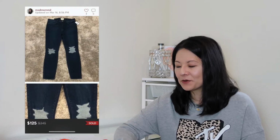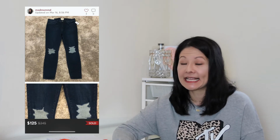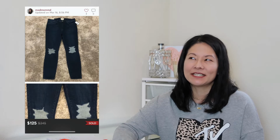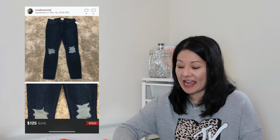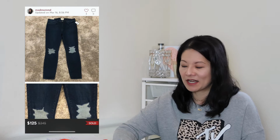The next item was one of my favorites, and a gorgeous pair of L'Agence jeans. It's the Margot high-rise skinny jean. It was new with tags in a size 31. So if you're not familiar with this brand, this is definitely a brand that retails for quite a bit, and I believe they're based out of LA, and they make just gorgeous designer items. I love this line of jeans. In fact, many celebrities have been spotted wearing this line of jeans as well.